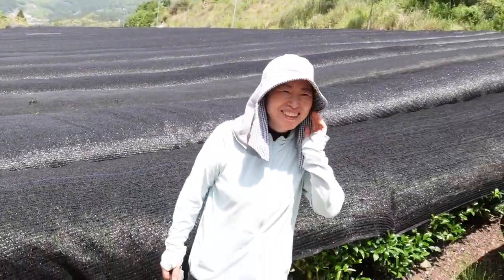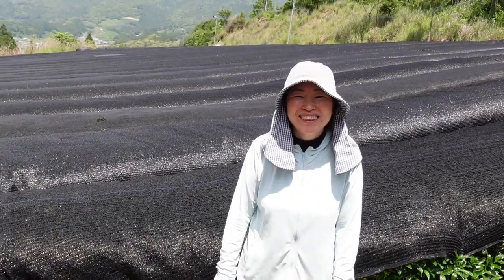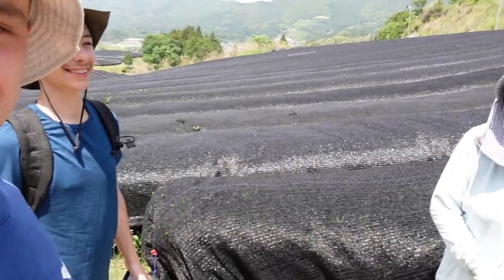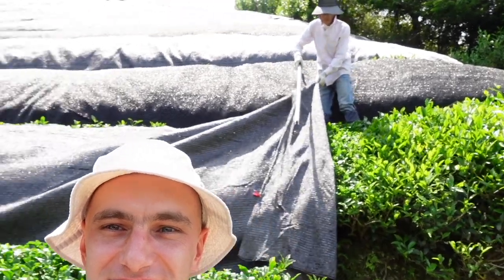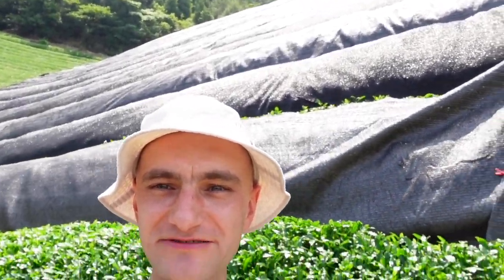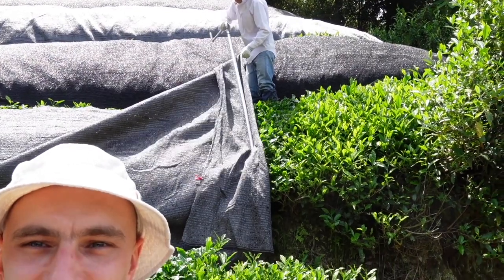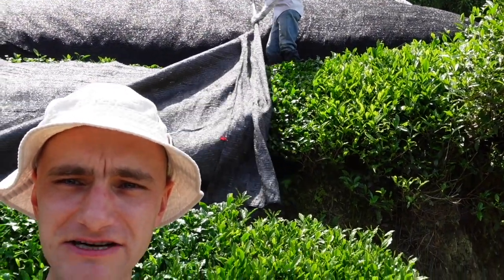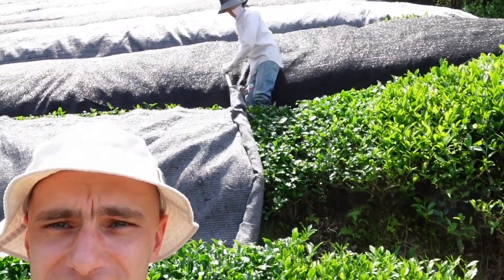Thank you. So we're meeting Teruko-san today, and we're going to look at the beautiful tea gardens and see where the delicious matcha is made. The next tea garden that they're going to harvest is here on this very steep slope. It's a very tough task, and you can see this man standing there. He's rolling up the black blinds that are put out over the tea trees to shade them to create matcha, and you can see how steep this slope is.